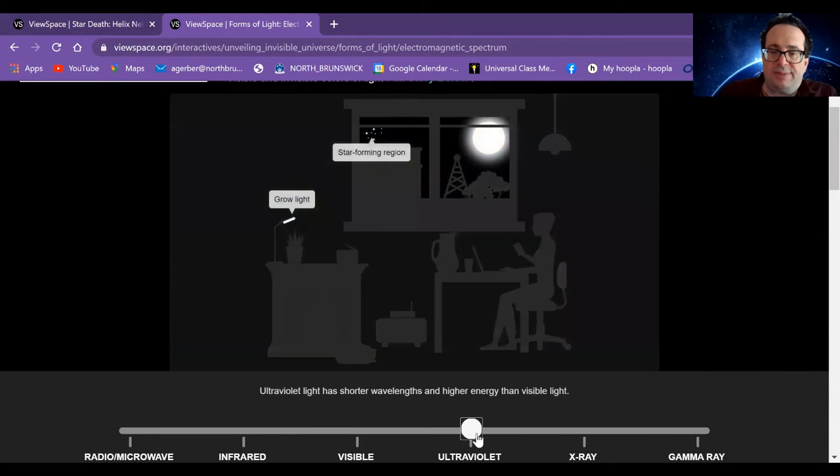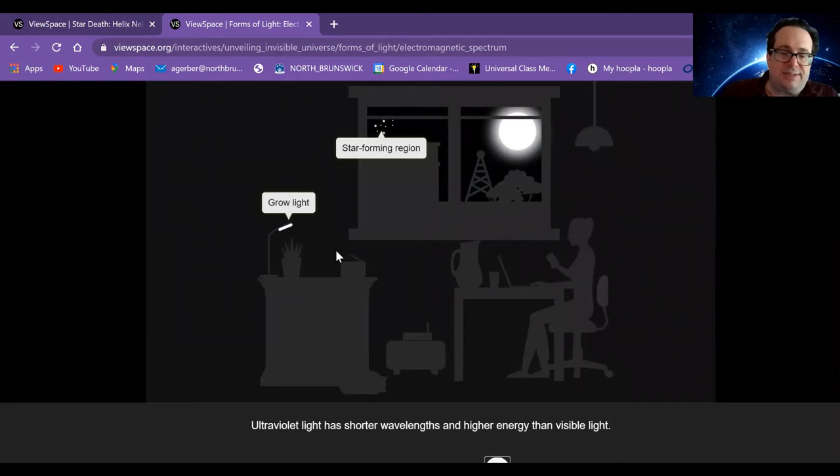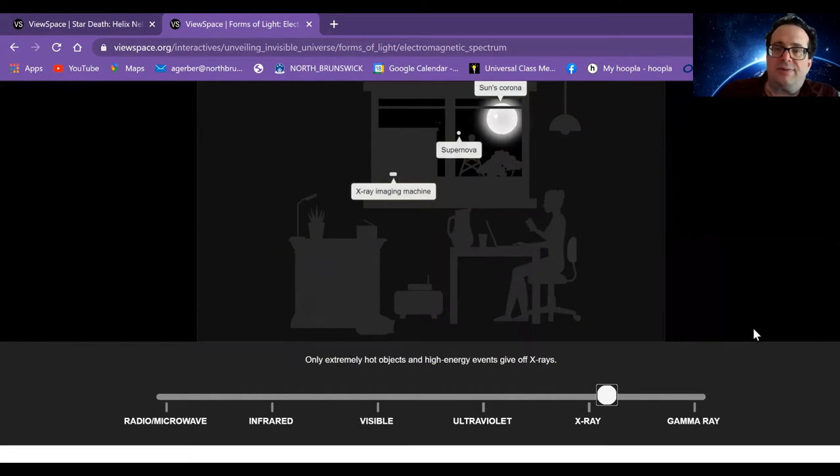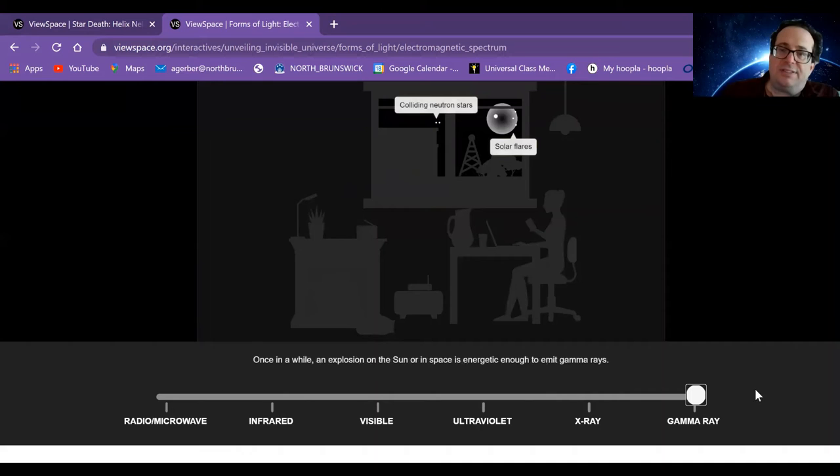Let's go the other way. Ultraviolet. Ultraviolet light has shorter wavelength and higher energies than visible light. Of course, X-rays. Now we're dealing with some pretty powerful light here: the sun's corona, supernova, X-ray imaging machine. We're getting into some intense light here. And what's really intense are the gamma rays: colliding neutron stars, solar flares.